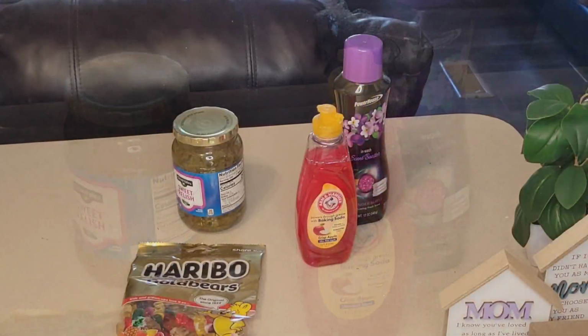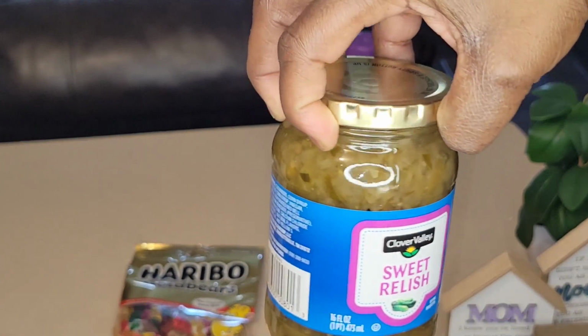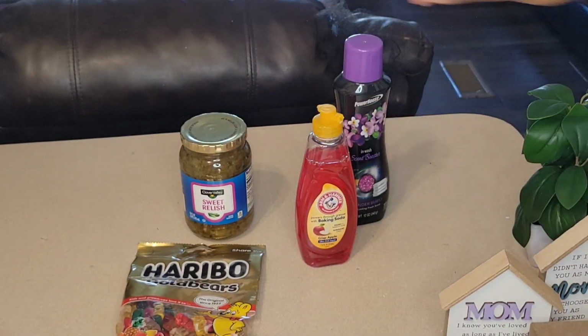All right, first up, I picked up some relish. This is by Clover Valley. This is the sweet relish. Now, this was about $2.65. That was $2.65, so I picked that up. I was hoping to find one that was a dollar, but I didn't. But nevertheless, I needed some, so I picked that up for $2.65.